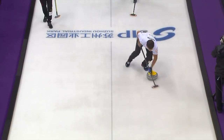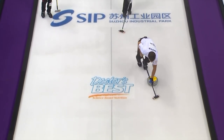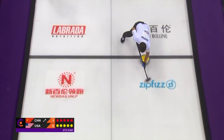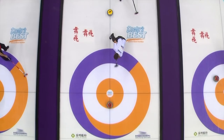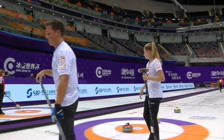Looks light. Neither team have used their power play yet. Keep it straight. It's when the stones are positioned to the corner guard position. Line's good. Keep it straight. Yep. Straight, use the power play when you've got last rock advantage. China has last rock advantage here in the fourth. Not a bad spot.